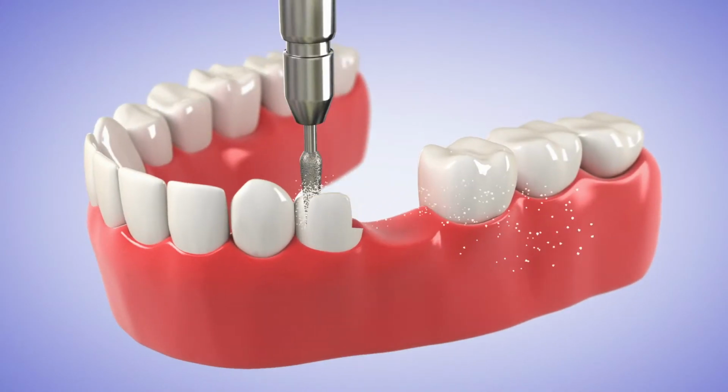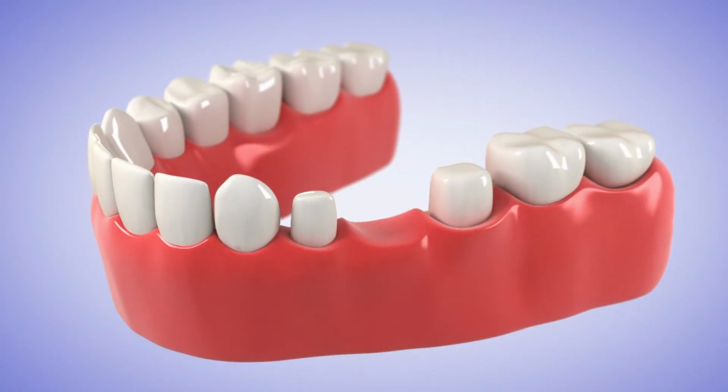The benefit of a dental implant is it's treated as a real tooth. You keep a one-tooth problem a one-tooth problem. So you don't prepare or adjust the adjacent teeth. There's no risk to your adjacent teeth, and you can clean around it as you would a normal tooth.